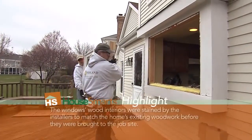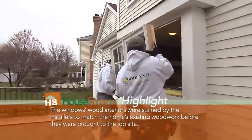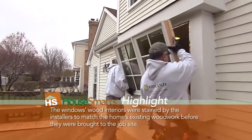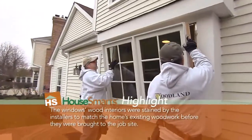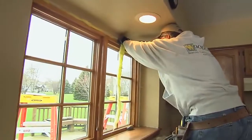So very similar to new construction. If you go by a new house being built, you see the openings, and you're going back down to that essentially. That's a great illustration. Right. We're going to insulate all the way around those windows, as opposed to the partial replacement approach, the second option.